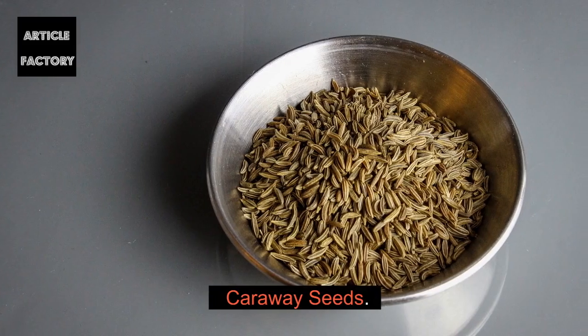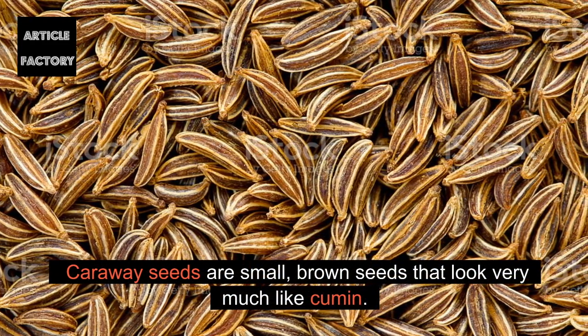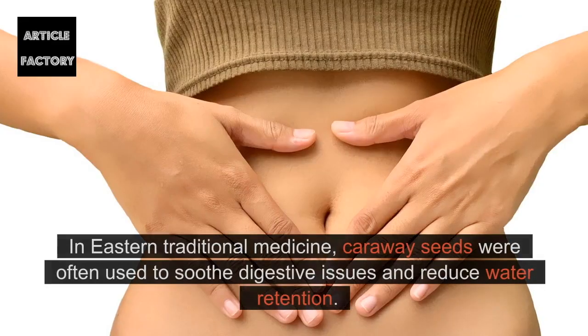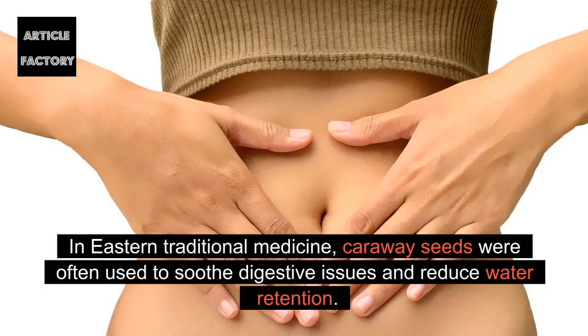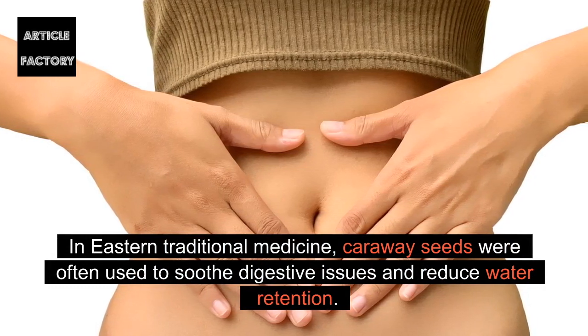Caraway seeds. Caraway seeds are small, brown seeds that look very much like cumin. In Eastern traditional medicine, caraway seeds were often used to soothe digestive issues and reduce water retention.